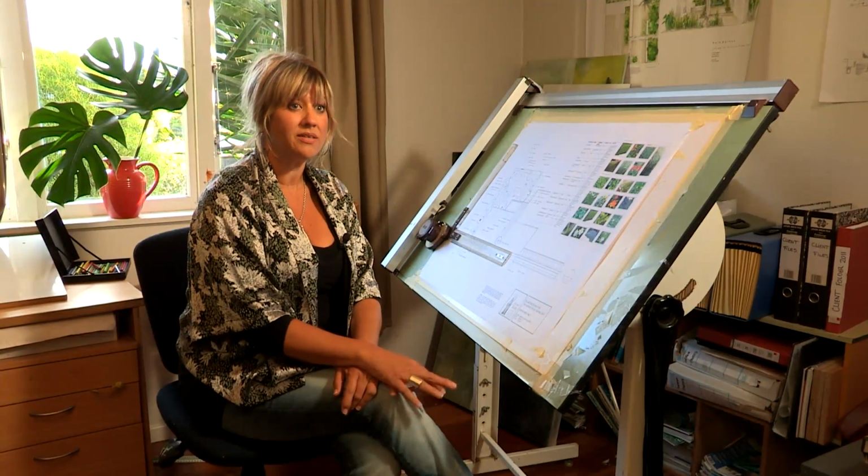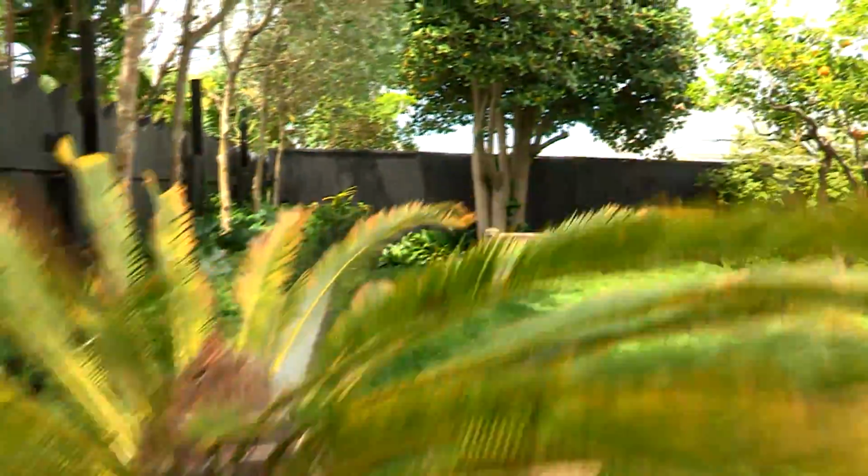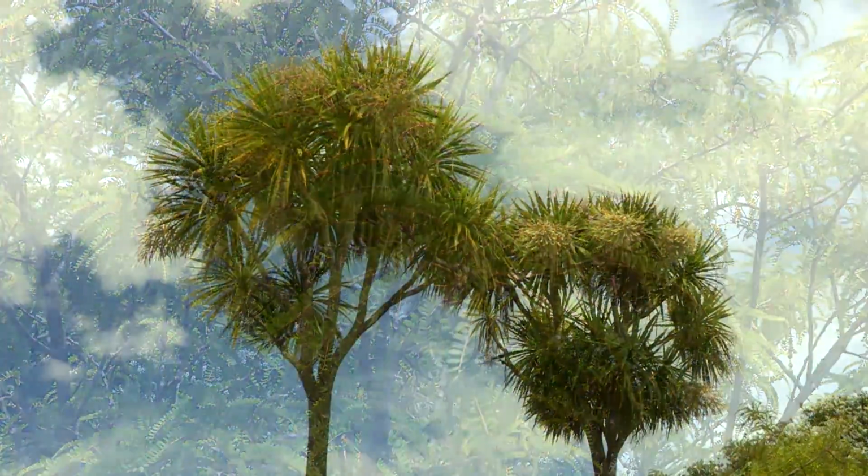So this is the planting design for the back garden. There are a lot of existing features and a lot of existing trees to work with. Some of the challenges within the garden actually were some of the best part of the design. Incorporating a mature karaka tree, which is protected within the garden, beautiful kowhai and cabbage trees, which they're all natives.